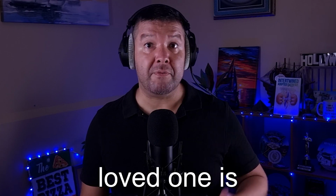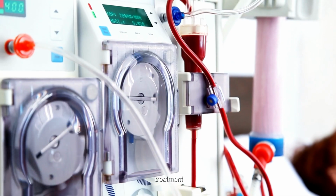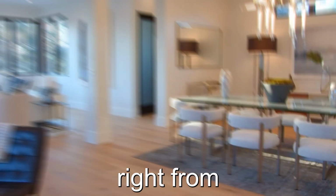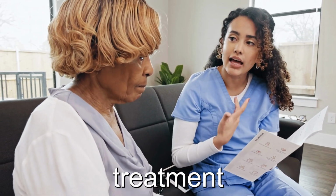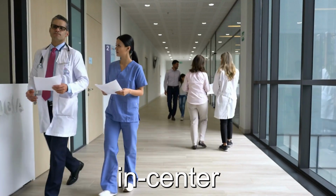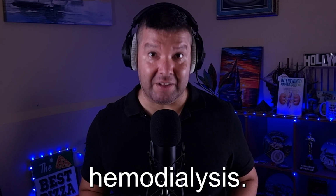If you or a loved one is facing kidney disease, home hemodialysis might offer a more flexible treatment approach. This treatment approach allows patients to gain the ability to manage their kidney health right from the comfort of their own homes. Whether you're considering renal care alternatives or aiming for improved treatment convenience, home hemodialysis offers greater flexibility and independence compared to in-center hemodialysis.